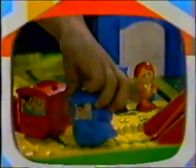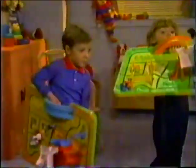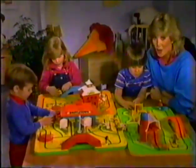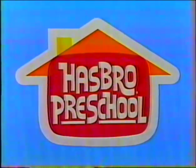Toot-toot, here comes the train. Here's a toy both you and your kids will like. It's the Shuffletown Railroad. Kids love shuffling the little people in the train around town, and you'll like the fact that the pieces won't fall out. So picking up is child's play. And you can connect all the Shuffletown sets to create Shuffletown World. Kids can shuffle from the farm to the school and back to the train. And the pieces will stay all aboard, right, kids? Right! Shuffletown Farm, School, and the new Shuffletown Railroad from Hasbro Preschool.